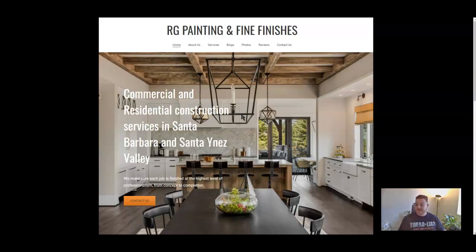So, without going too much further, I'm going to jump straight into it and start sharing some of the tips. The three main tips I'm going to share with you today are, number one, content, and I'm talking about words and images on your website. Number two, backlinks, and I'll explain those as I go, and number three, citations, and again, I'll explain those when I get to them as well.